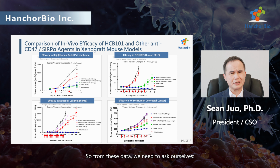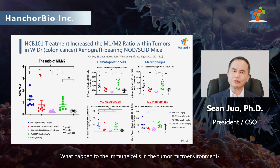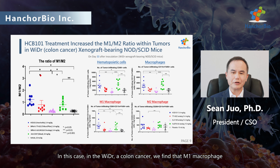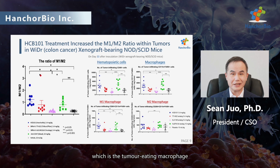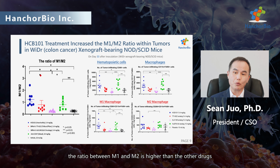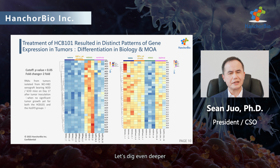So from this data, we need to ask ourselves, what happened to the tumor microenvironment? So we did analysis of what happened to the immune cells in the tumor microenvironment. We analyzed the different kinds of cells, and we noticed that in this colon cancer, the ratio between M1 macrophage, which is the tumor-eating macrophage, and M2 macrophage, which is the tumor-protecting macrophage, is higher than with other drugs. So this can explain why we can see such good efficacy with our drug.